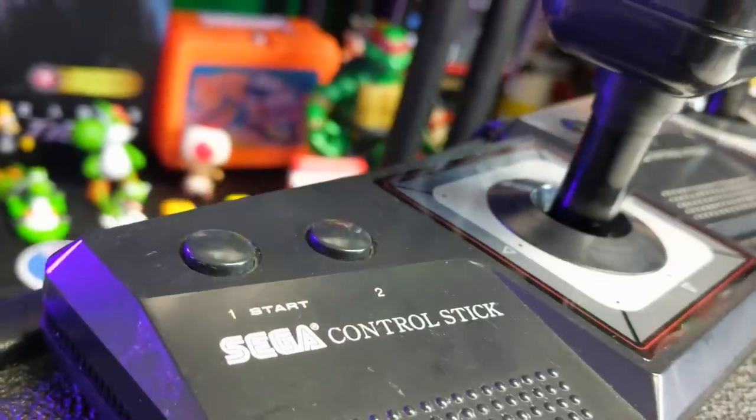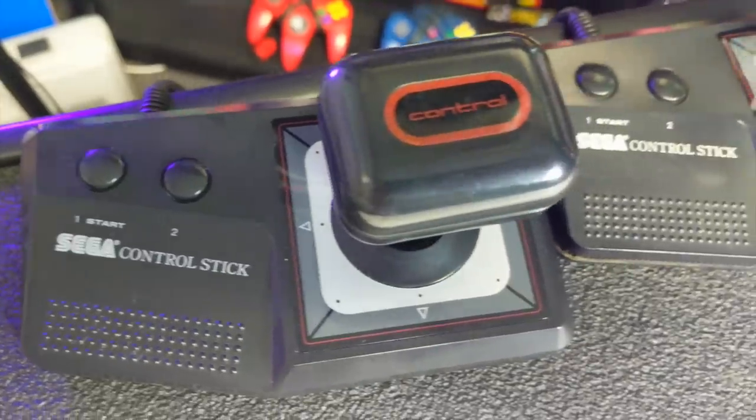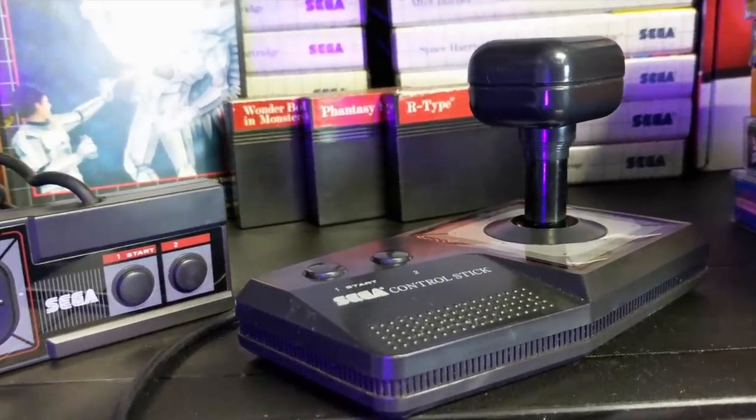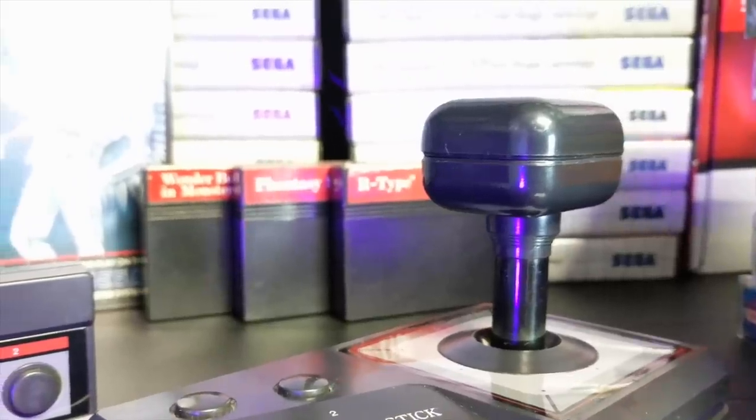Yeah. I don't think you could really be playing these very much. You're mainly going to be using them for the sake of, Master System. For the sake of, I used them. Yeah, and I love how the aesthetic of them very much sticks with the look of the Sega Master System itself. But as far as how it plays, the NES Advantage is a far superior control stick.